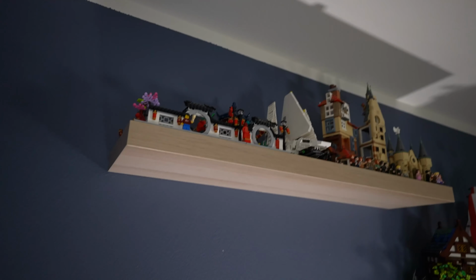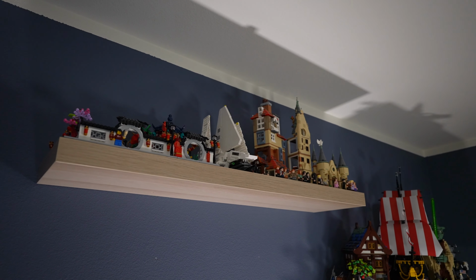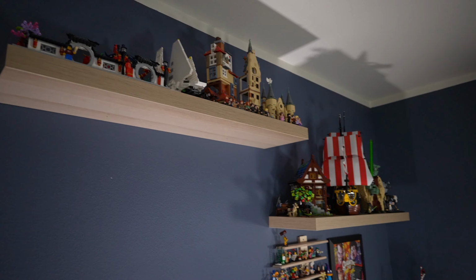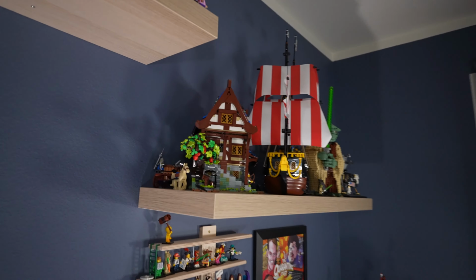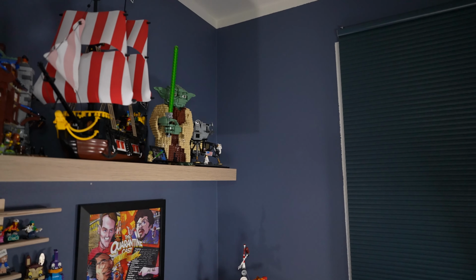Can I reach the camera there? Yeah, you can see the Chinese set there, some Harry Potter, the lamp, the shuttle. That's basically the shelf that's above me. And also this is a second one. This is the Blacksmith, Barracuda Bay, Yoda, and the Apollo 11 is there.